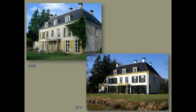This is the other side of the house, and I can assure you the vegetation was not only growing on the outside. It is said that when you buy a house like this, a monument, a piece of national heritage, it's yours only for the time being. It's your task to keep it and to hand it over to a next generation who will have to look after it and in due time again will hand it over. And that's the way monuments survive the ages.